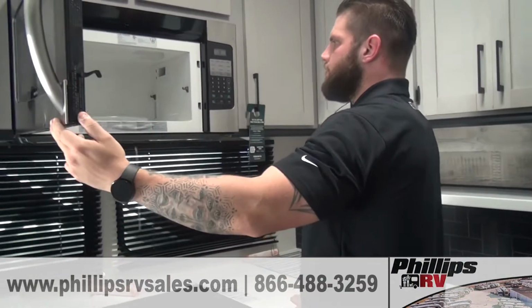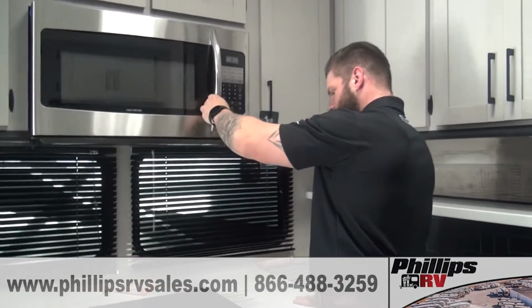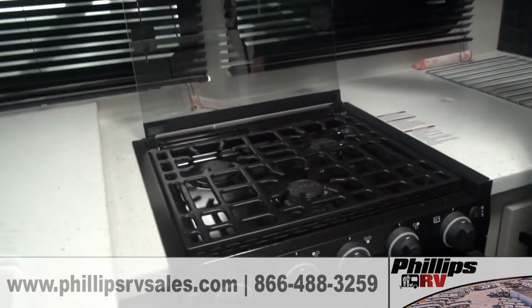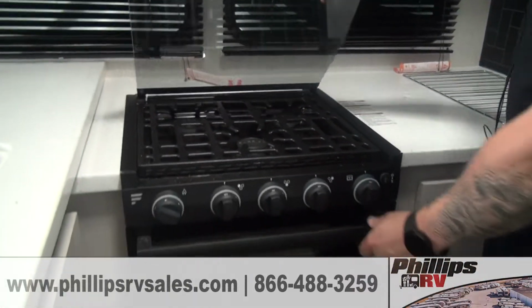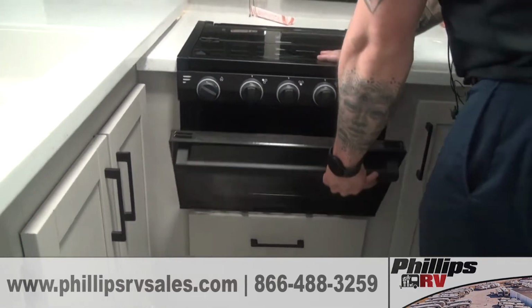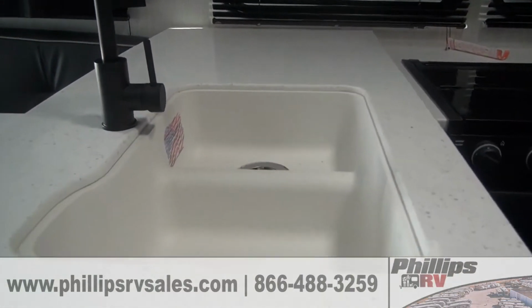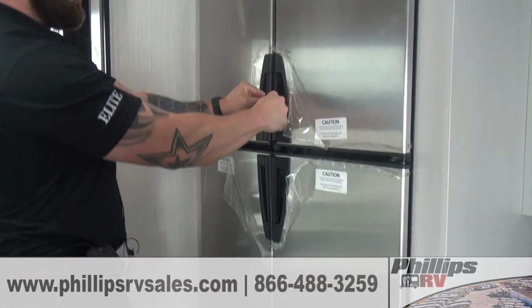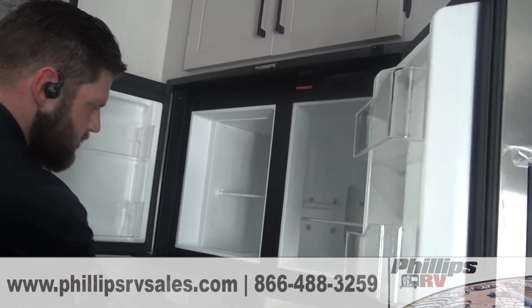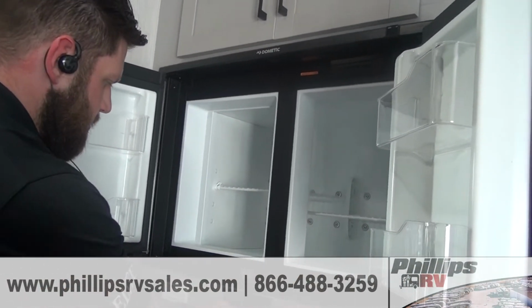Huge microwave. 3 burners here on the stove. And then you do have a small oven as well. Got a residential size fridge and freezer.